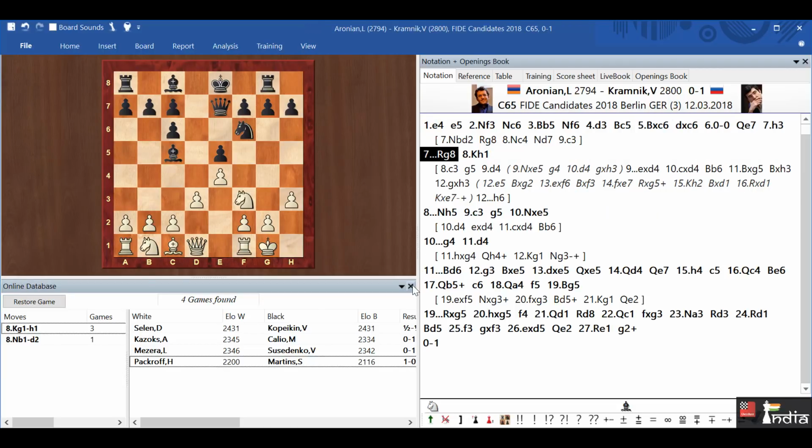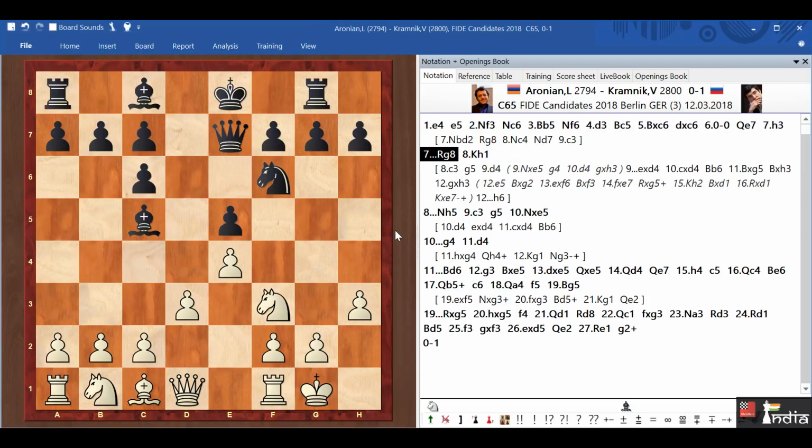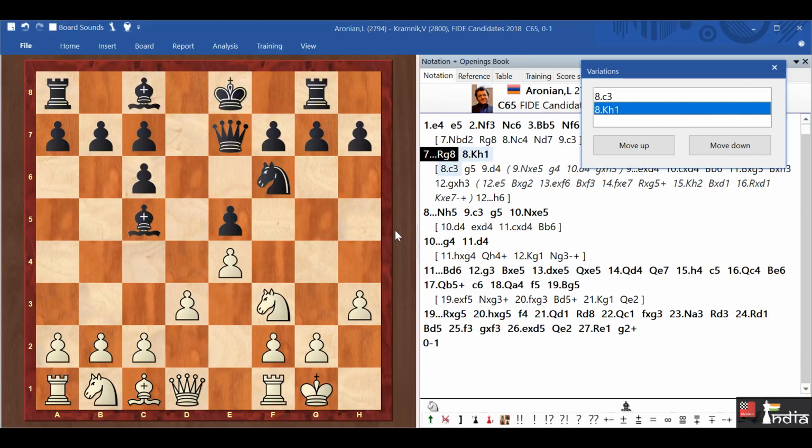I have been using the word surprised many times in this video, but truth be told, I think it is truly very surprising that Aronian has not been able to find this move rook g8, because after this his reaction was normal, king h1, but I think black is already much better, so I don't think there is any way that white can get out of this.